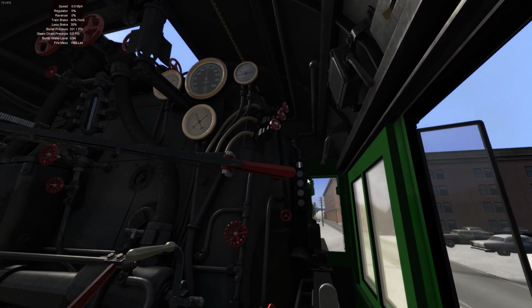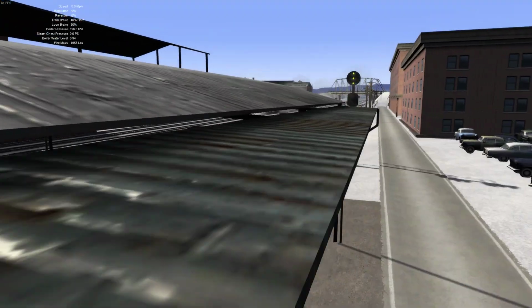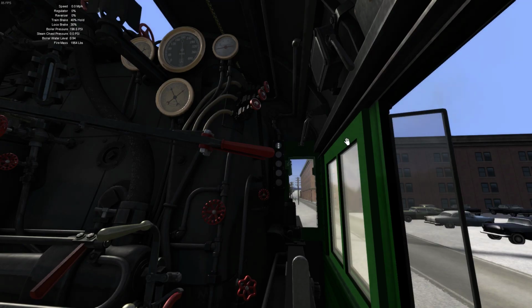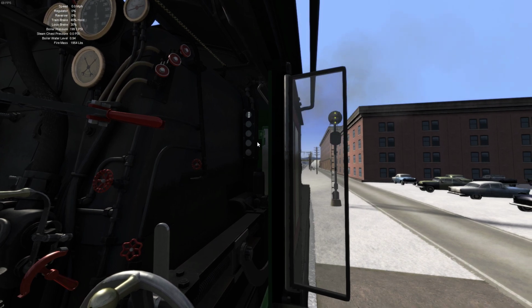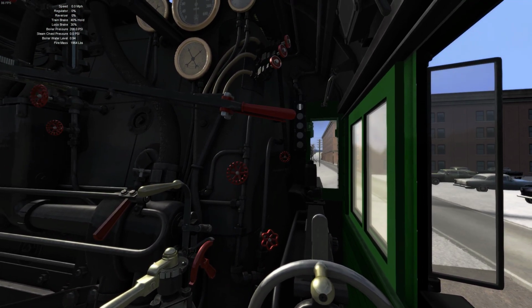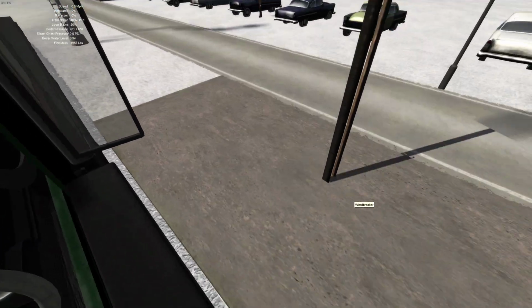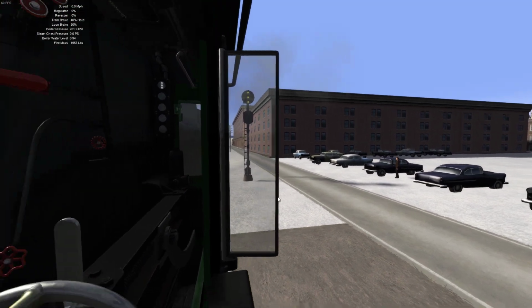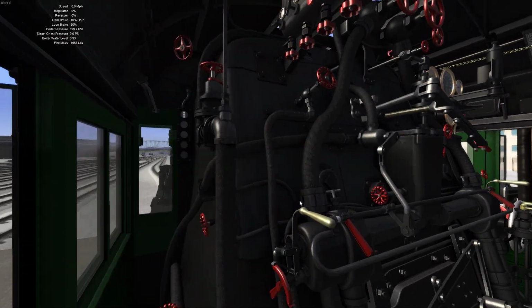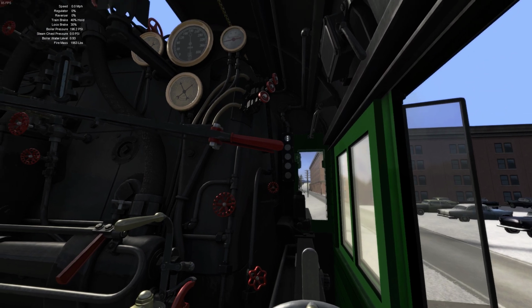So, we do have in-cab signaling, which does work with the Horseshoe Curve. Quite nice. Get out the window here. See? Boom, boom. Uses Pennsylvania Railroad style signaling. Now, I do like that he includes these views, so you don't have to go back to your F4 HUD, or you don't have to use a keybind to hang your head out the window. It actually is part of the cab view as you switch through your views. I love that. I absolutely adore that.